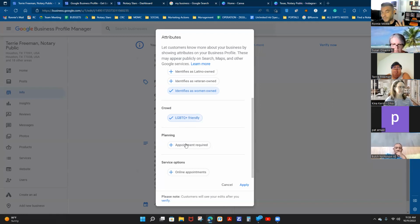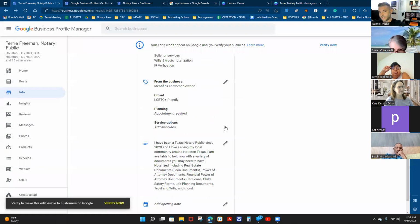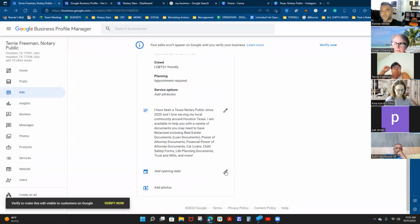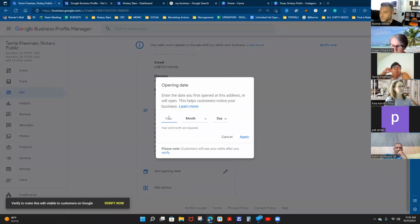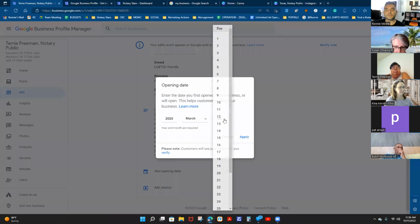Now, you do want an appointment required because they can't just walk up to you. So you do want to say appointment required. And you don't offer online appointments at this time. So we're just going to apply those to your listing there. And when did you say it was 2020? What month? Do you remember getting your commission? Yes, March 3rd.